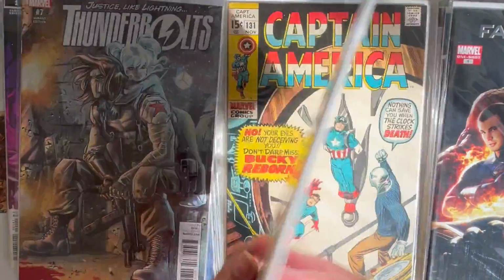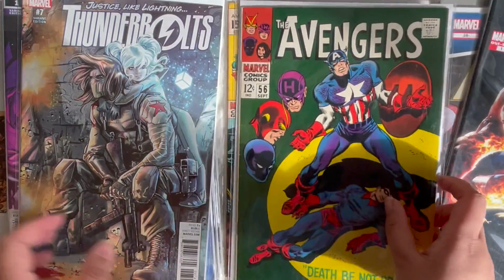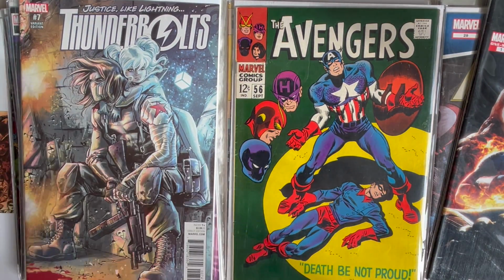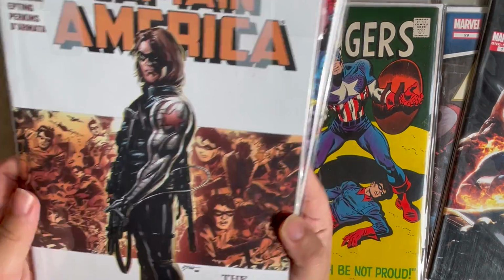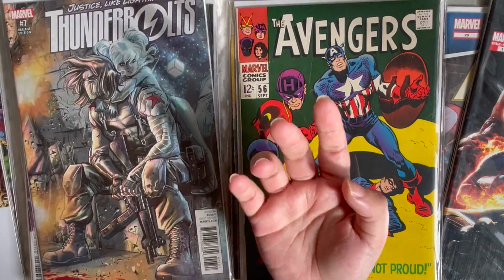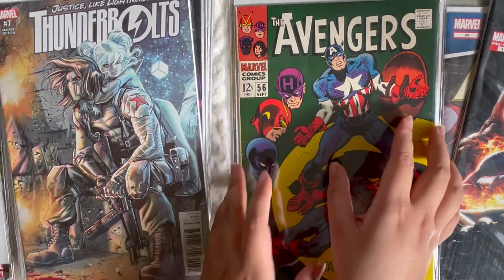Hello everybody, today I'm going to talk about my most expensive comics and why they are expensive. So I got them in 4 piles. The first pile is first appearance or special key issue. The second pile is incentives, and I'm going to talk a bit more about that later. And the third pile is crazy old comics.